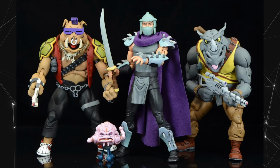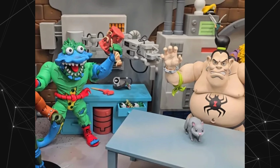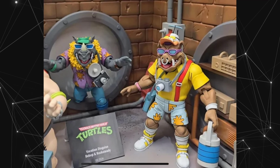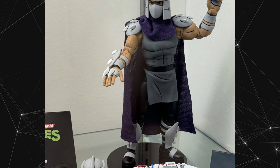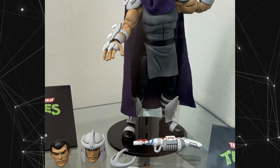And it's freaking amazing. The chef's hat and the real cloth cape, everything looks so good. Just like the cartoon. NECA never disappoints with the cartoon turtles. Never, ever. And I really like this figure, and I can't wait to buy it someday.